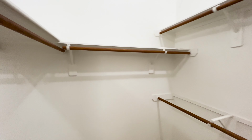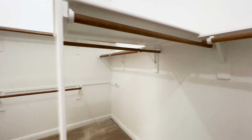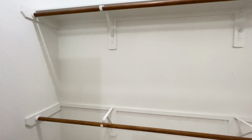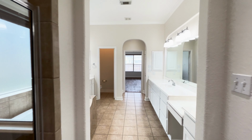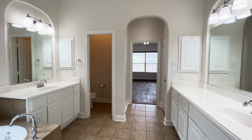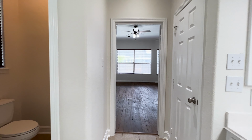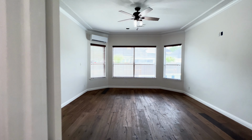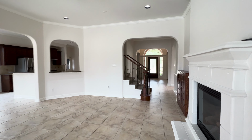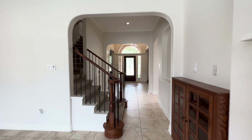And of course, we have the primary bedroom walk-in closet, which feels like a room in itself. So there should be plenty of space for more than one person to share. Yeah, and that is your primary bathroom. So all in all, it's a huge suite. The bedroom and the bathroom together, a huge suite, with lots of natural light, which is excellent about these homes, the way they're built really smart to maximize the light.